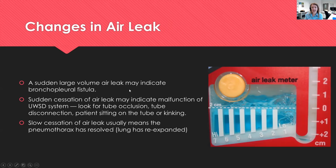So, a sudden large volume of air leaks. Say you've been bubbling along at like 1 or 2, and then suddenly you've got a really big air leak. So either 7 or off the scale. That is a worrying sign and something you need to escalate to medical officers, because it can indicate that we are developing a bronchopleural fistula.